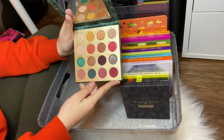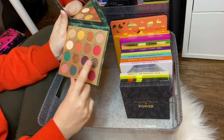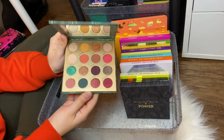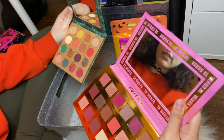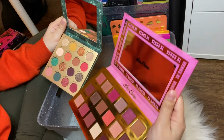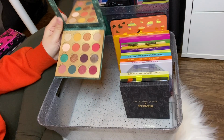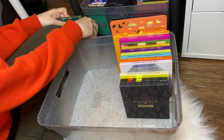Then I have the Color Pop Through My Eyes from Ala Sarai, and this is a gorgeous palette. I feel like this color story is so unique, like this purple, this plum. So actually, you know what? I think these two have a lot of overlapping, similar shades. So I might just get rid of this one. I might just do that and keep this one because I do like this one a lot. So yeah, I think I'm gonna declutter it.